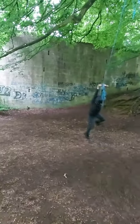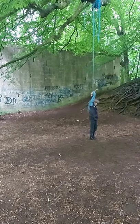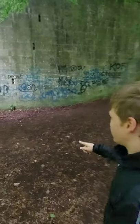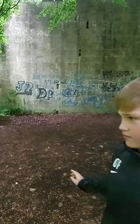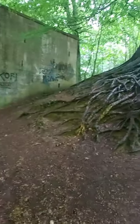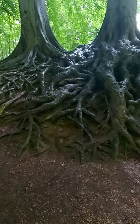I think you're supposed to go up there and then come down. Yeah. Awesome. No, I don't think so. Or you're supposed to go up there. So there's a wall with graffiti on it. And then we've got some big roots here that look very cool that you can climb on. So I'm going to climb on it.